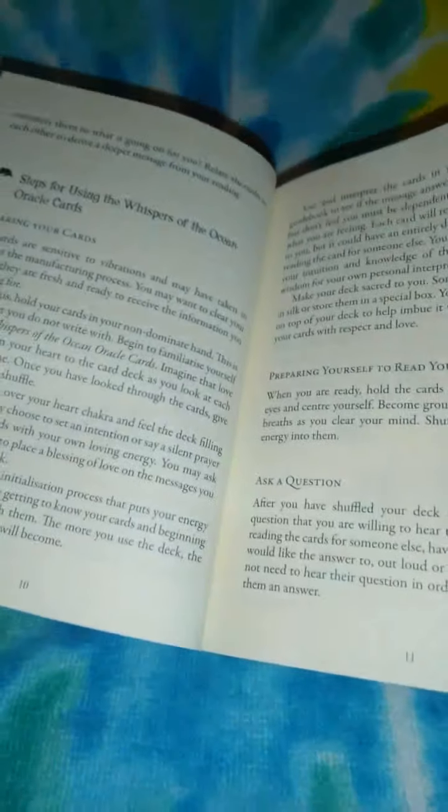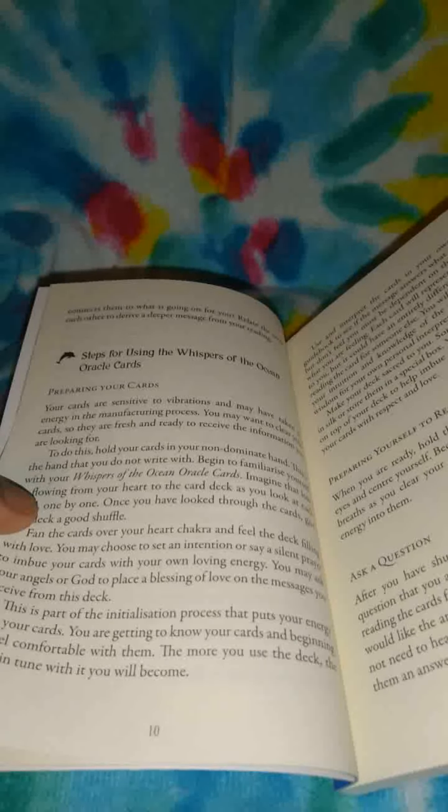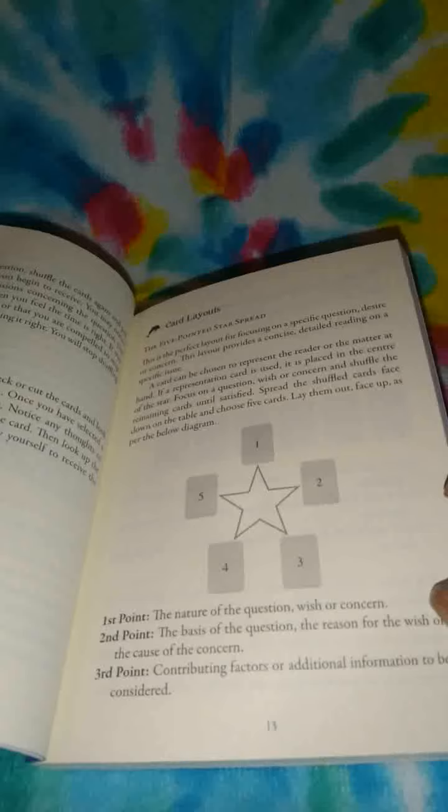So, it talks more about the cards. And of course, we're going to have spreads and stuff. We have preparing your cards, which, honestly, like I said in another video, you do not have to go by completely what the guidebook says. Make it your own. Do your own rituals, your own prayers, things like that. We have ask a question. And then we have some spreads.